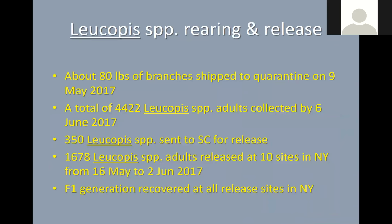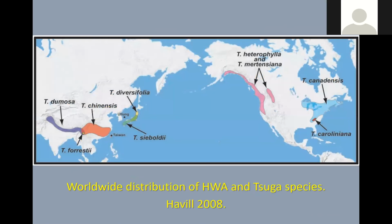So this is just the numbers. I brought about 80 branches shipped to the quarantine in May. We reared out a total of 4,400, almost 4,500 Leucopis adults. We sent some to South Carolina for Bud Mayfield to use, and we released here in New York almost 1,700 during May and June. And we found the F1 generation at all release sites. So stay tuned with this one.